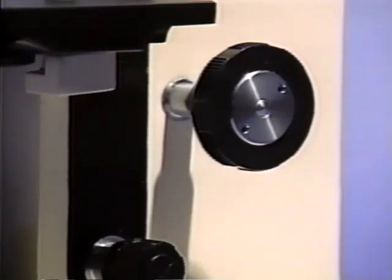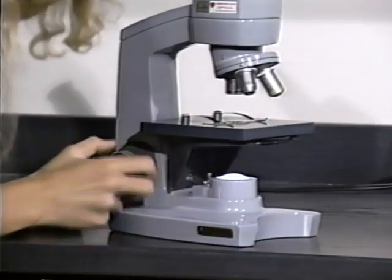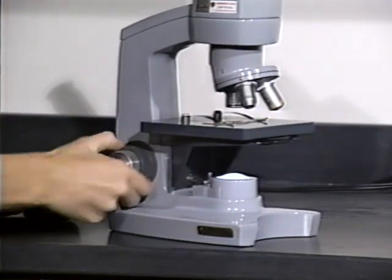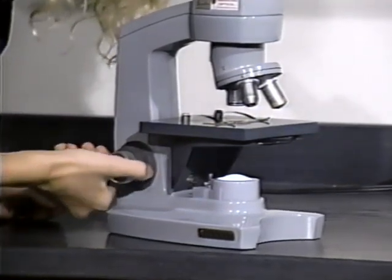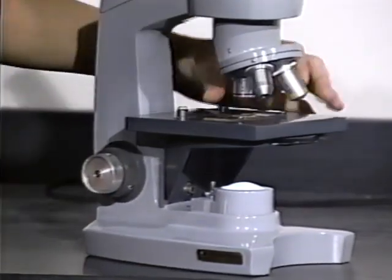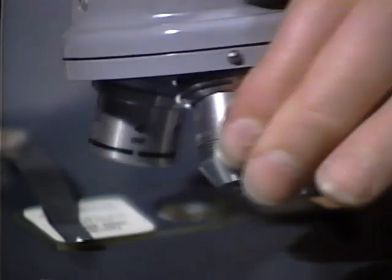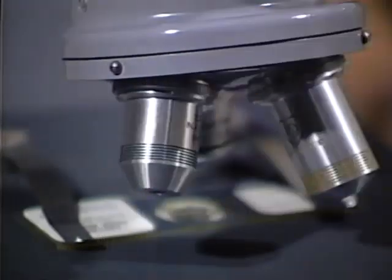The coarse adjustment knob is used to lower and raise the tube rapidly. Because the nosepiece and objective lenses are attached to the tube, they will move up and down as the coarse adjustment knob is turned. The fine adjustment knob is used to move the tube slightly and focus an image even more sharply once the coarse knob has been used and adjusted. The nosepiece can be rotated so that you can select a desired magnification.